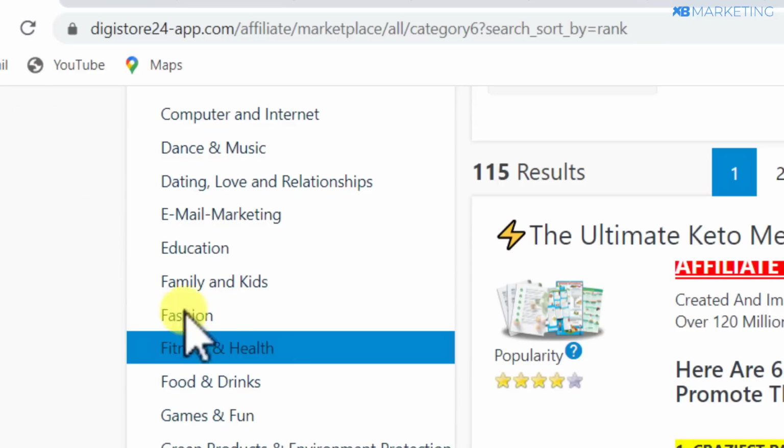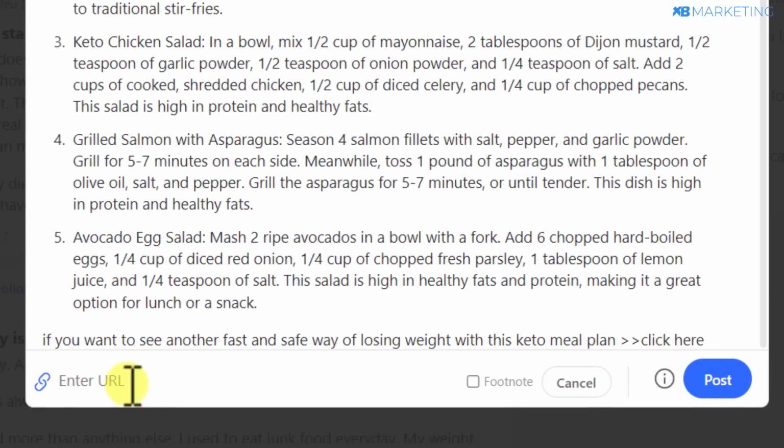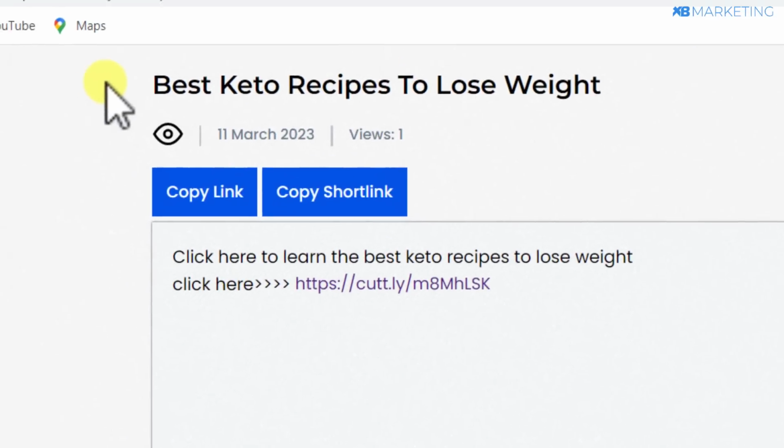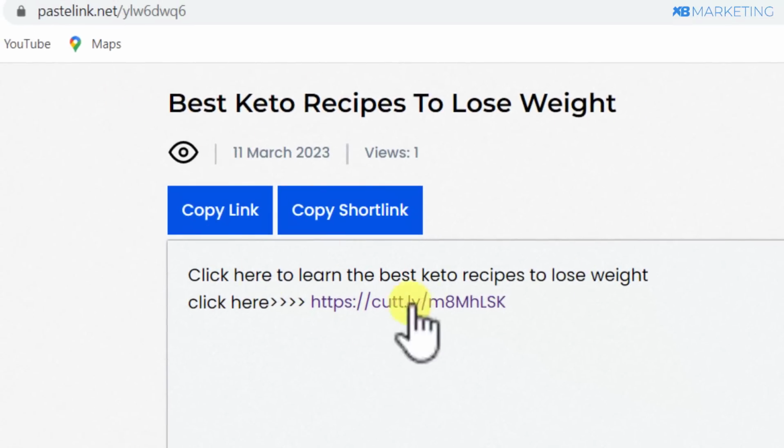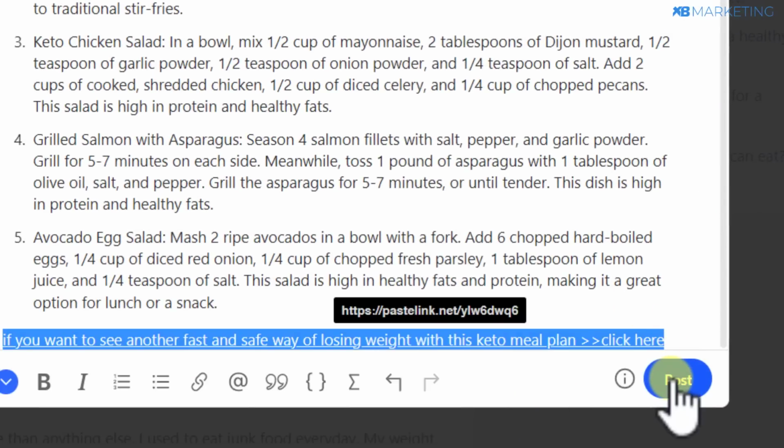I don't recommend promoting your direct Digistore24 link because that may cause Quora to ban your answer. So now you want to paste in the link to this website right here. As I showed you earlier, this website is going to serve as a landing page. Once people come over here, they are going to see these best keto recipes to lose weight, and if they click on this, they will be taken to the Digistore24 product. Once you do that, you want to click on add, and here you want to click on post.